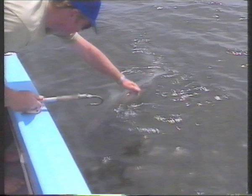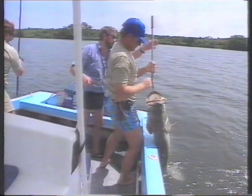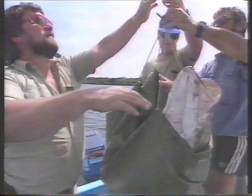Come on, over you go. On your side. There we go. Just in the bottom lip, Andy. Well done. Well done, Anthony. What have we got there? 76. Do you know, that looks bigger than that. Looks a little bigger than that.